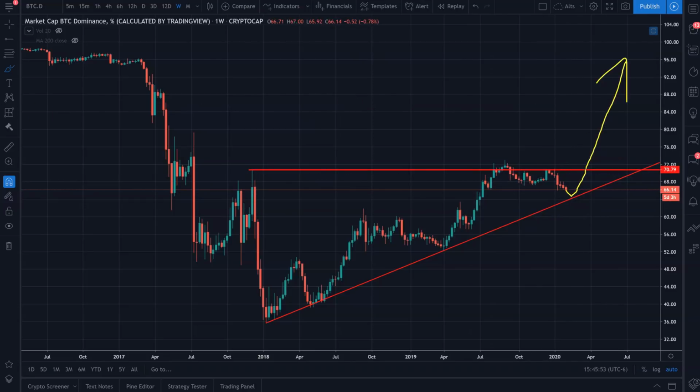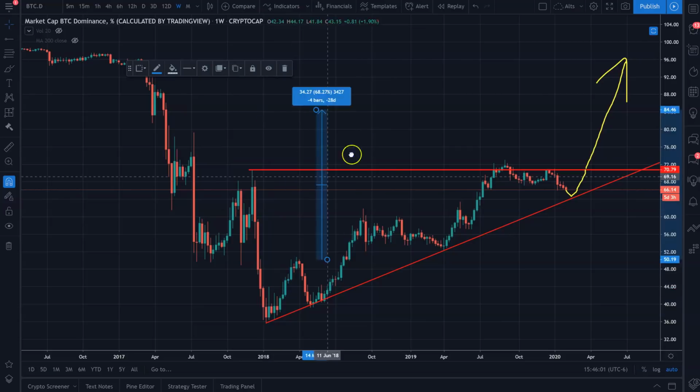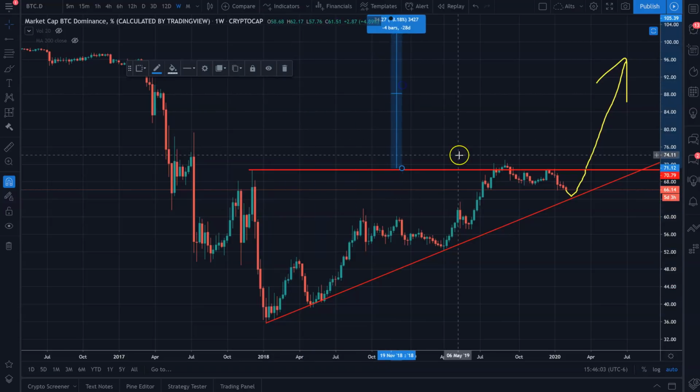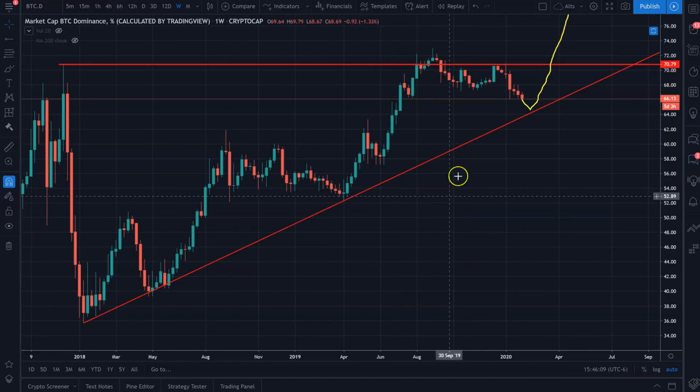this breaks north of it, right? If we just look at the target here, look at that, a 94% move, 34 points of dominance. Obviously, we can't have 104% dominance, right? 100% is the most you can have. But it looks really bad for alts if this is the case.